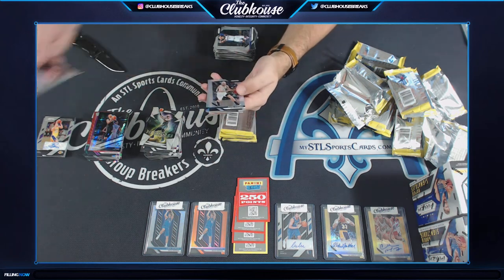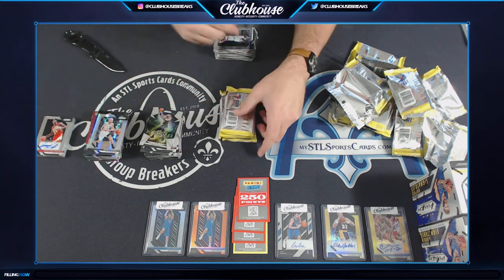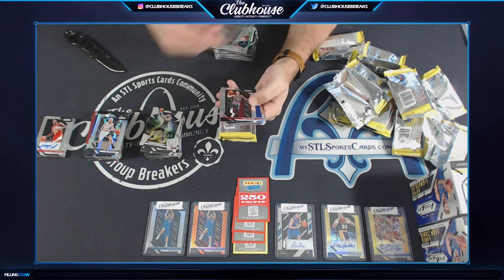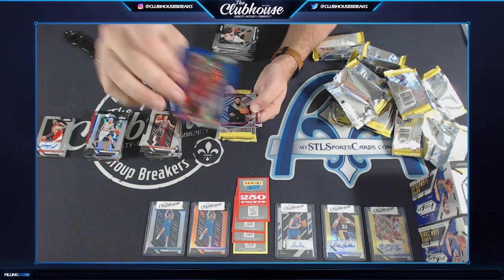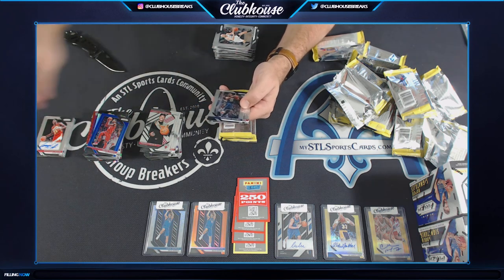Man, I'll tell you what. I know this isn't about the autos, but the autos have been freaking phenomenal. Ginobili, hyper for the Spurs. M. De Leon for the Hawks. Dellen Wright to 199 for the Raptors. Marvin Bagley III for the Sacramento Kings. There you go. Red Wave.